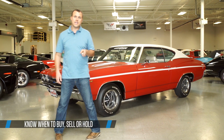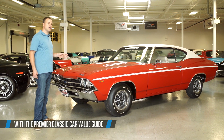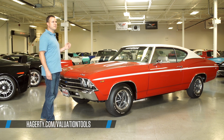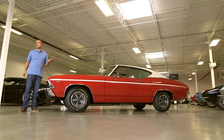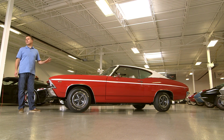And the base engine in these was a 230 cubic inch inline six. And it's no surprise that only about 10% of buyers ordered one like that. Next up was the 307 V8. It was considered the base engine. But then you had three different 350s of varying horsepower. Then you had a 396 big block, and that's what came in the SS cars.